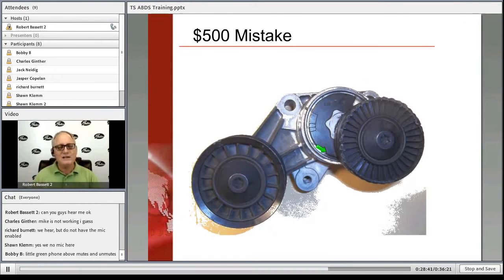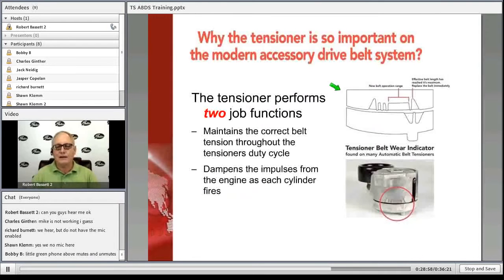He said, we just don't change belts anymore. We inspect and clean the systems, and if we find problems like this, we replace them. And guess what? If you find that and replace that, you make more money, and eliminate the comeback that may happen later on. So let's spend just a minute, we're almost through, and talk about the importance of the tensioner in the system.